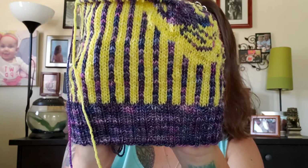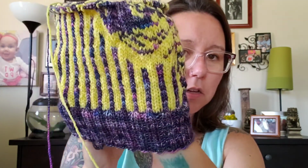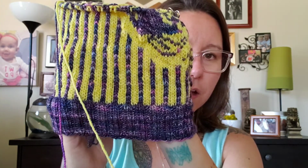I wasn't sure about picking yellow and purple together, but they look really nice together. I had a hot pink that I was going to substitute for the yellow, but I think that would have gotten lost maybe because there are blips of the hot pink in the purple. So yeah, that's everything I have.